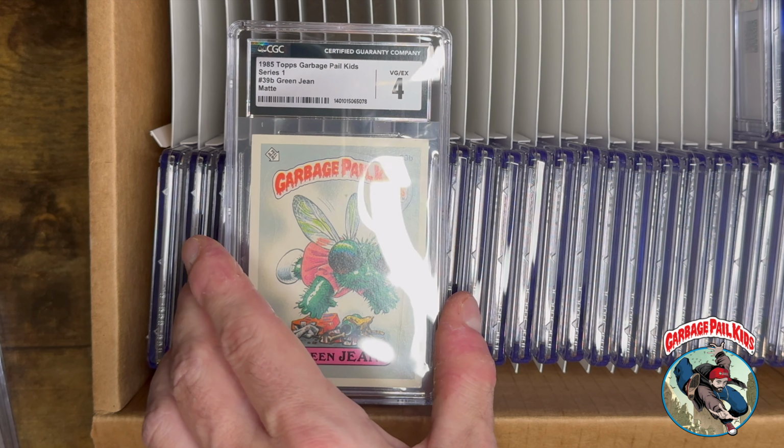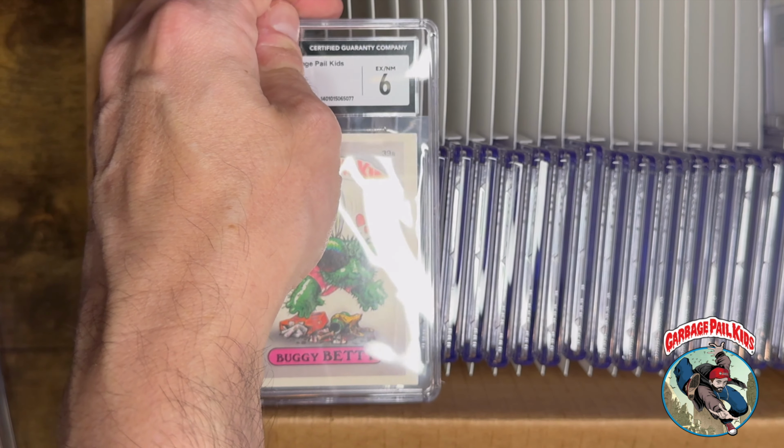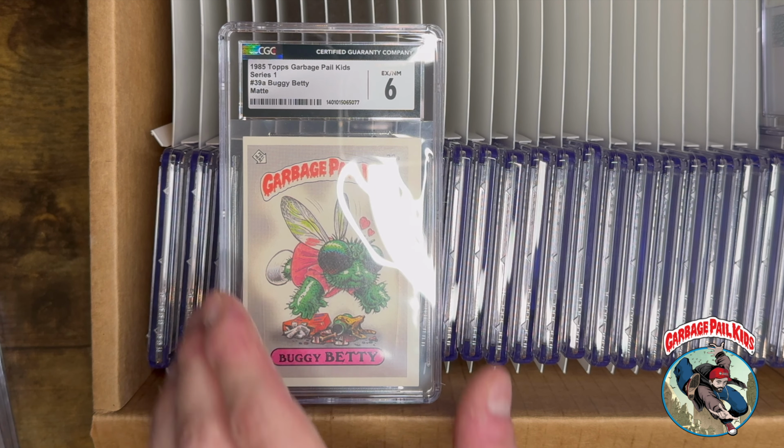The cut is actually pretty good on this card. This should hopefully be the counterpart. And it is. Buggy Betty. This one is definitely a bad miscut. 39A Buggy Betty came back a 6. So definitely a little bit better condition than Green Gene. We'll take it.